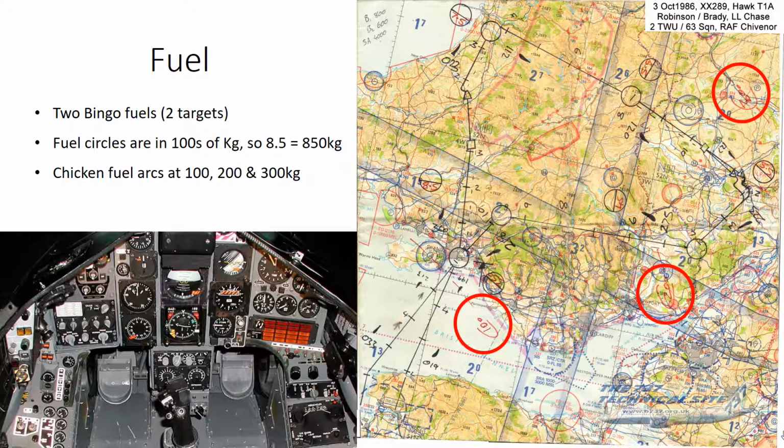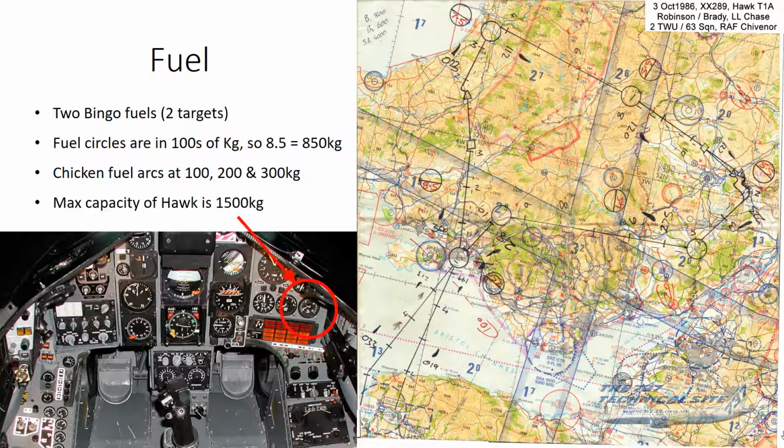Chicken fuel logs marked on there, 1, 2 and 300 kilos to recover back to Chivenor. And the max capacity of the Hawk, 1500 kilos. So starting with, well, the first fuel check on there is 8.5, you'd probably be launching with 10 to do that trip, which is 1 ton fuel.